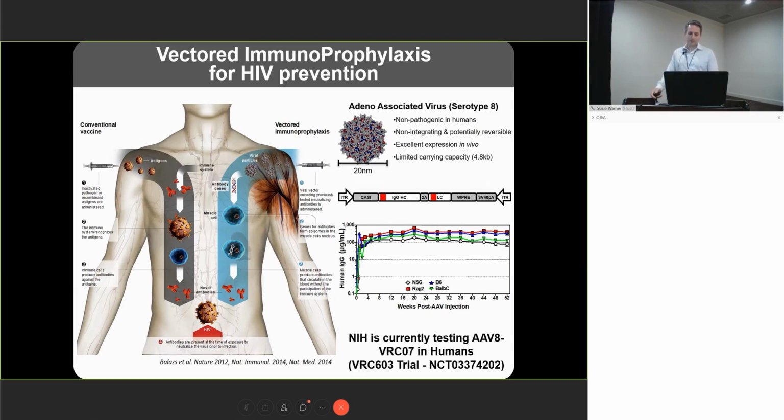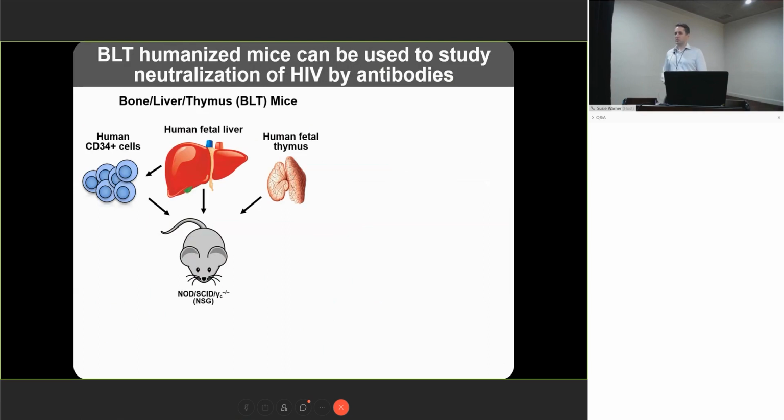But what we've been doing in the lab is modeling these interventions using humanized mice. And so just to get everyone on the same page with what humanized mice are, in the context of this talk, we're talking about the bone liver thymus mouse model, in which human CD34 stem cells are implanted into NSG immunocompromised animals along with human tissues, including liver and thymus. And after this surgical implantation, you get a pretty extensive engraftment of human lymphocytes throughout the mouse tissues of all different hematopoietic lineages.